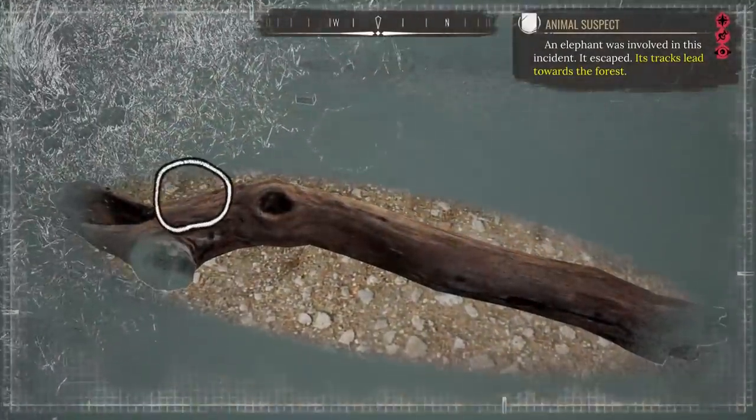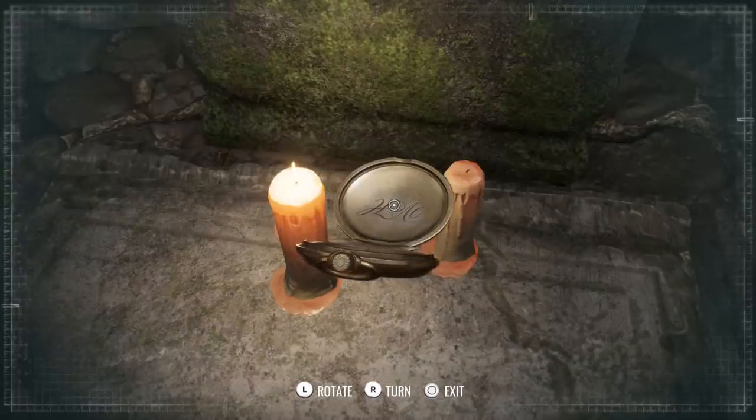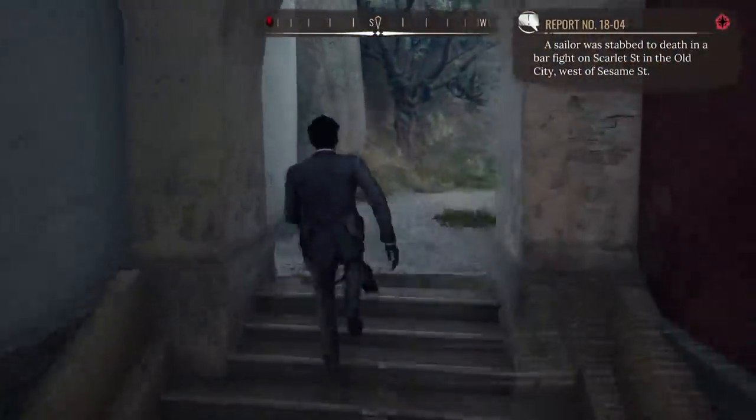Sherlock Holmes Chapter 1 is a refreshing take on the mystery genre. Having played my life's worth of puzzle, investigation, and mystery adventure titles, going into Sherlock Holmes Chapter 1, I felt confident about what I was in for. And boy, was I wrong. But in the best way.